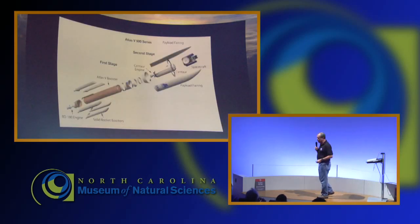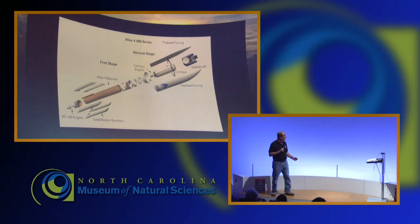And this is an exploded view of it. There's the fairing. The big bulgy part up at the top is the fairing that we put the spacecraft inside. The first stage, the Russian engine, the fuel tank, the strap-on motors, the connecting pieces.